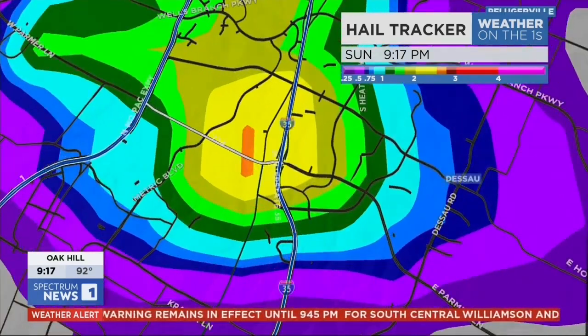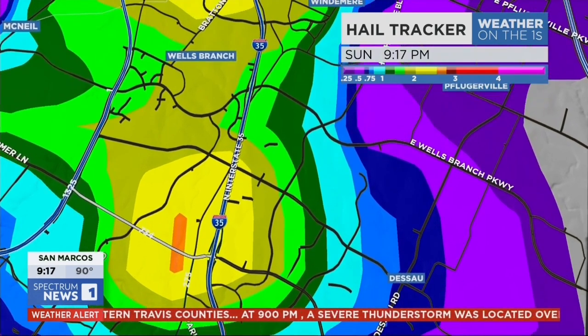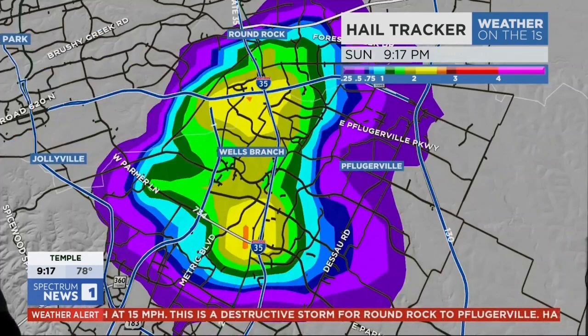This is starting to affect areas around Pflugerville and then down towards Dessau, but primarily right along I-35 around Palmer Lane and up towards about 1825 and Wells Branch Parkway. So that is where the very large hail is falling right now. That's in the Austin area. And again, that's going to be some really significant damage if these images are verified.